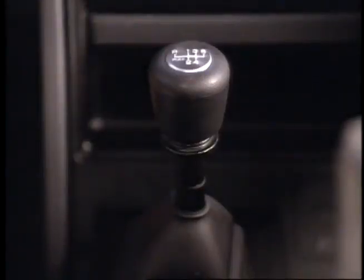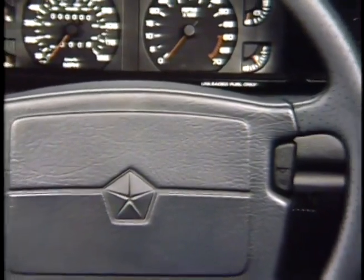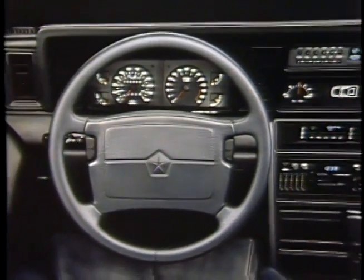The high-capacity 5-speed manual transaxle features an overdrive fifth gear that works to reduce engine speed. A special Getrag gear set is included to handle the Turbo 2 power. The leather-wrapped steering wheel provides the driver with plenty of gripping area for firm control in many situations.